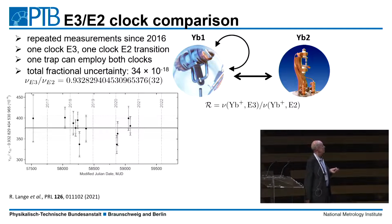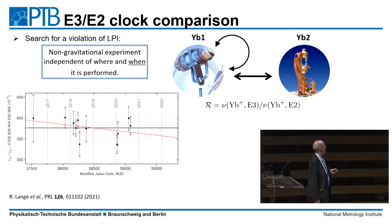So we measured the frequency ratio of these two transitions with an overall uncertainty of about 3 times 10 to the minus 17. This is limited by the systematic uncertainty of the quadrupole transition, which is somewhat bigger than for the octupole. And overall, the data set is nicely consistent. Now we use this data set for a test of violations of local position invariance, asking specifically, is there a time dependence of these measurements? So we fitted the data to a simple linear slope in time. You see there is a non-zero slope here, but it is not statistically significant. It is all within the one sigma uncertainty range.